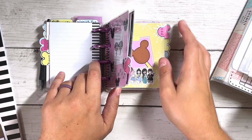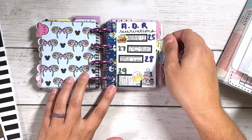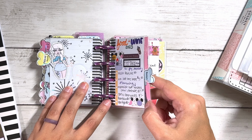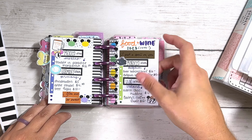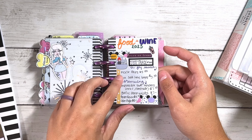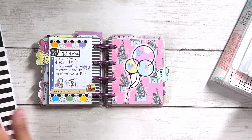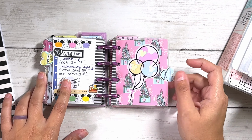And then we went in and did our ADRs, which are our restaurant reservations. And then we did our festival food. And it's not as long as last time, which is probably a good thing. But we've got one, two, three, four, five, six, seven, eight different booths that we want to check out. So I think that's a really good compromise.